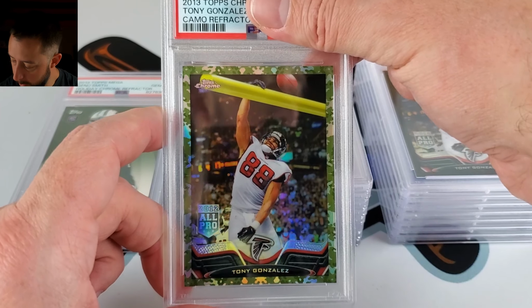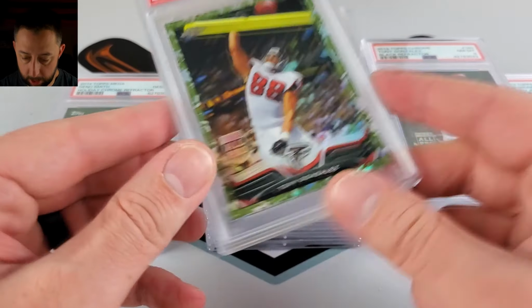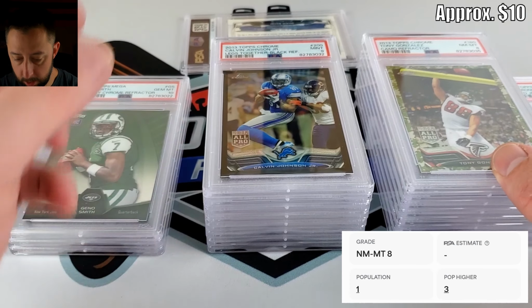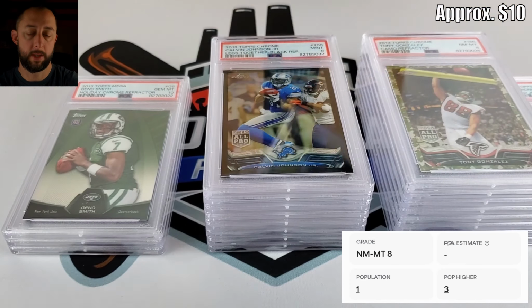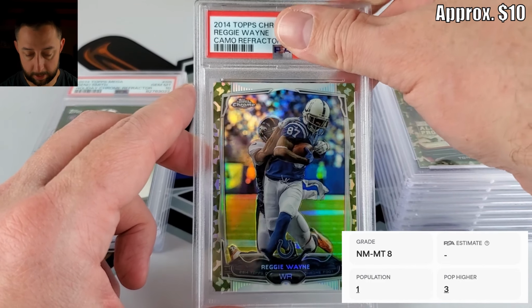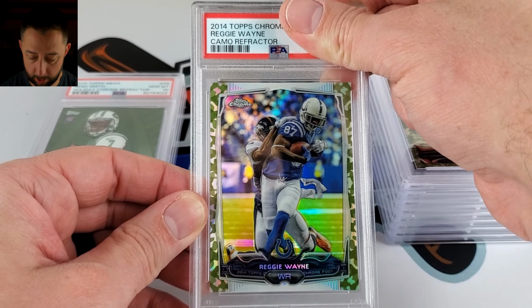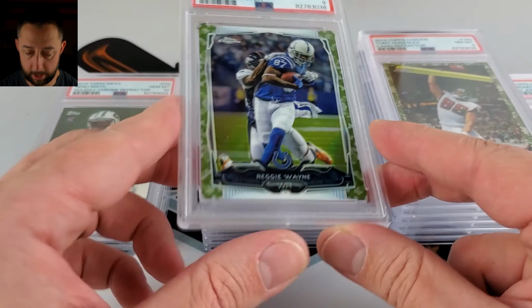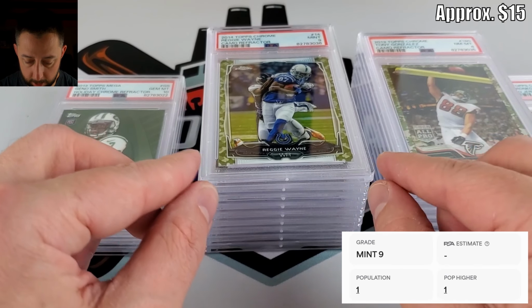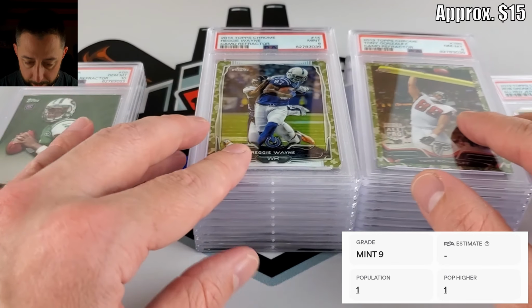Not as high hopes as I had hoped for, I guess. 2013 camo, these are numbered out of 499. Solid 9 on this. Hit an 8. Yikes. Rough. We got smoked on this. Rough order. It happens, though. Camo refractor, I have 9 or 10 on this. Numbered out of 499. This is the last card. Hit a 9. Yikers. It happened, unfortunately.